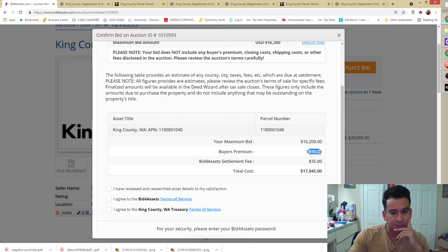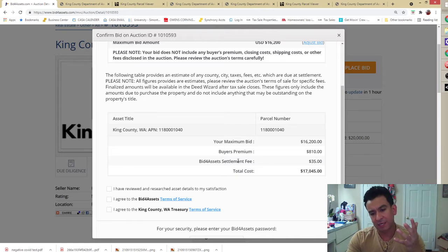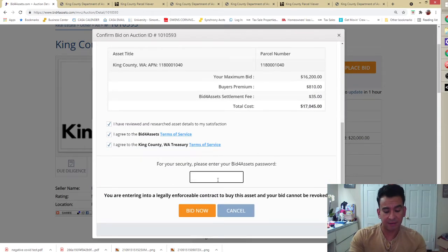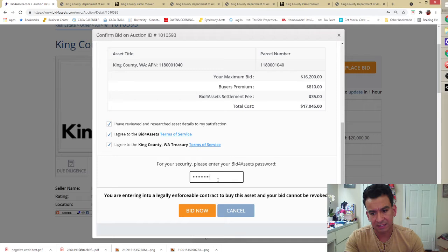Then you have your buyer's premium, which is 5%. Then you have your settlement fee that you pay to the Bid for Assets website. Buyer's premium is 5% here in Seattle. Some counties have this, some don't. Just make sure you know what it is, because it can be an extra 5% that adds up. You're going to click agree to all these. It's going to have you enter your password, and then you're going to be allowed to bid on the property. It's probably going to kick back or tell me something since I already have an auto bid of $20,000 in there, but I'm just going to do it just for this video.